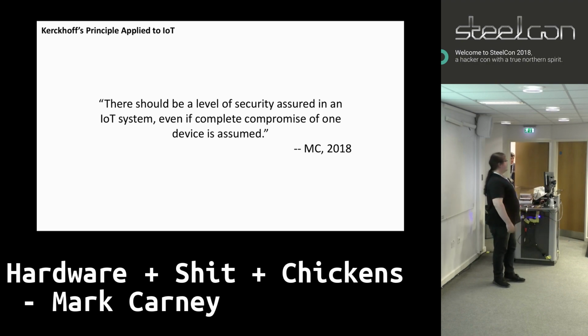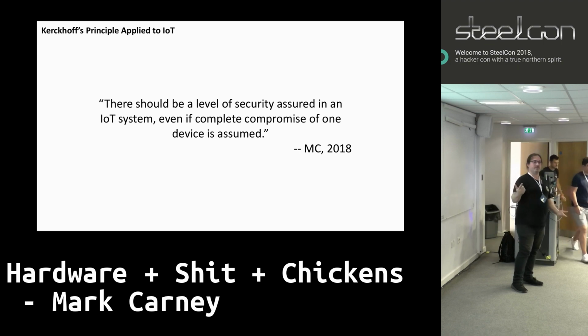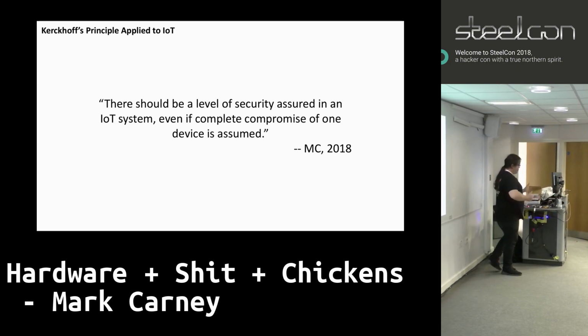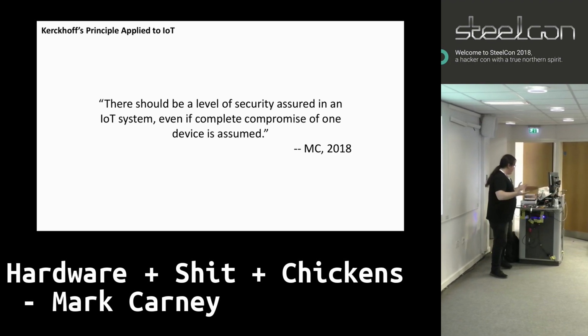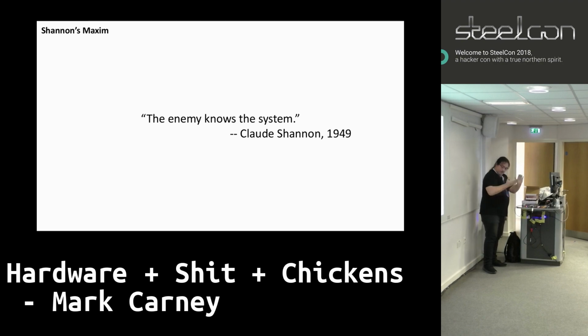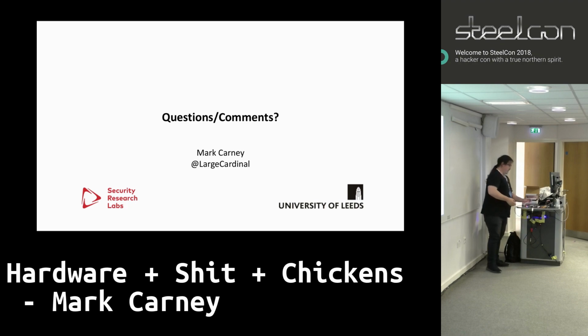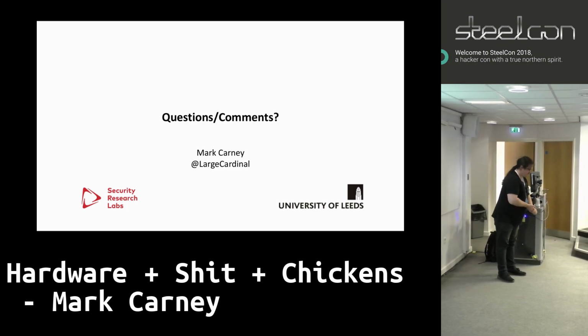Have per-device secrets. Why do you have one secret across all of your devices? You should have per-device secrets. Yeah? You should be able to discern what is going on, and you should be able to work out how the security of your system is set up without having to worry about anything else. The enemy knows the system, Claude Shannon, 1949. Okay? And you've seen just how well we can know the system with a little bit of statistics and a touch of electronic magic. My name is Mark. I'm Large Cardinal. Thank you very much for your time.